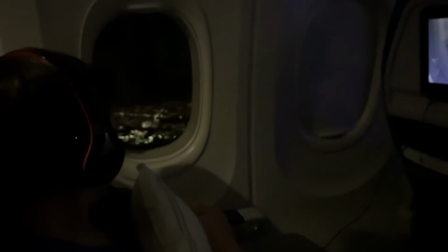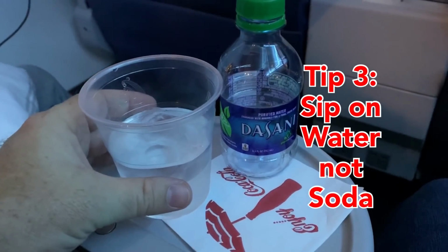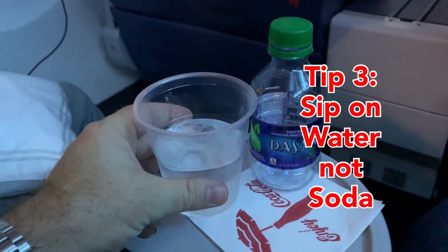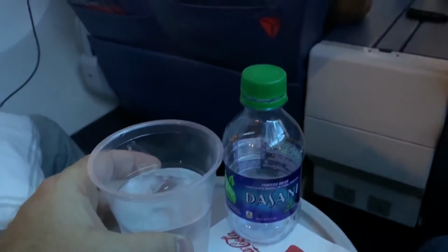So, David, what else have you got? What's another tip? Drink lots of water and avoid soda and sugary drinks. Yeah, it's tempting to always get. I love a sugary drink just like anybody else, but as much as I love a Diet Coke or something, it's always a good idea to just have water if you're on the plane late at night. You don't have the sugar or the caffeine pumping through you. It's a lot easier to fall asleep if you're just sipping on water.